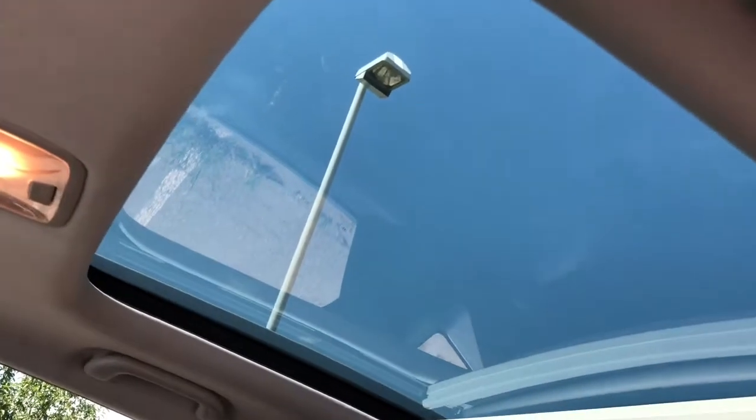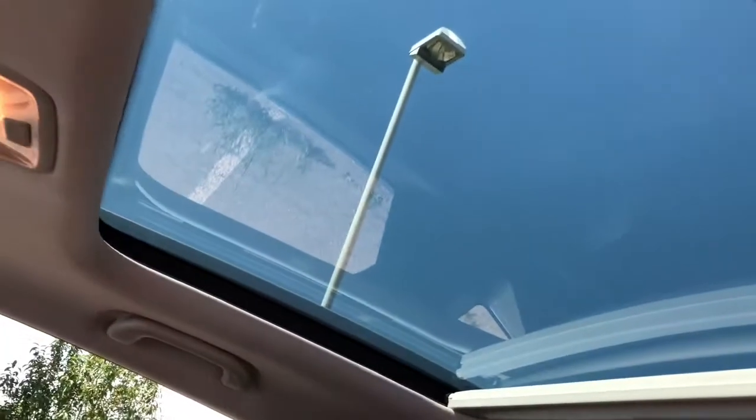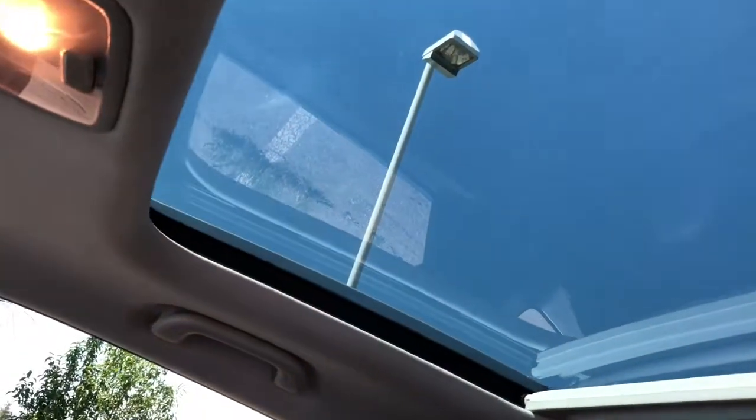Before we have a look at the back, I did mention there is a sunroof back here. Now this one doesn't open, but it is nice in case you guys are out on a drive at night and the kids want to have a look at the stars or something along those lines.